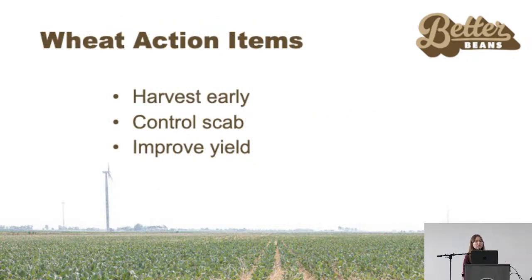On the wheat side, there are basically three things that I think are most critical. There are a lot of other factors that can be considered, but probably the three biggest and most important would be harvesting early, and there are different ways to achieve that, we'll get into that, controlling scab, and improving yield. There's still a lot to unpack and discuss in each one of those. But if you can just think of those three things when you're thinking about the wheat side of things: harvesting early, controlling scab, and improving yield. So then the question is how and why? What's the importance of these, and then how?